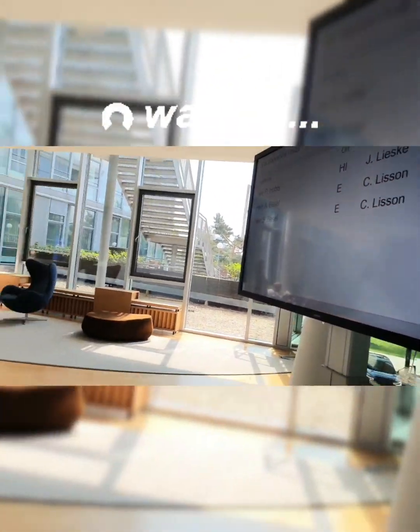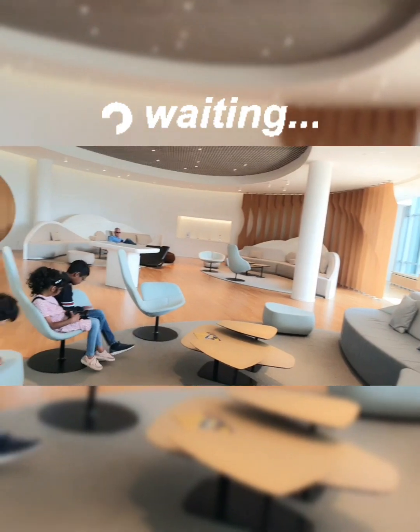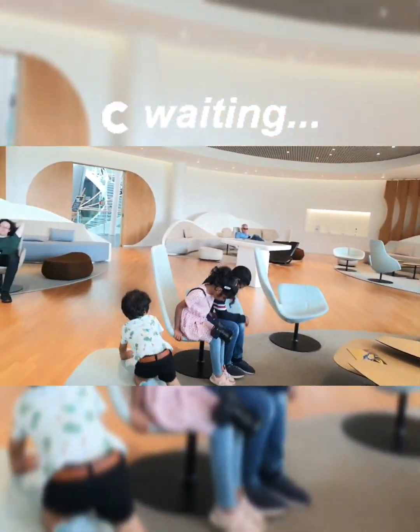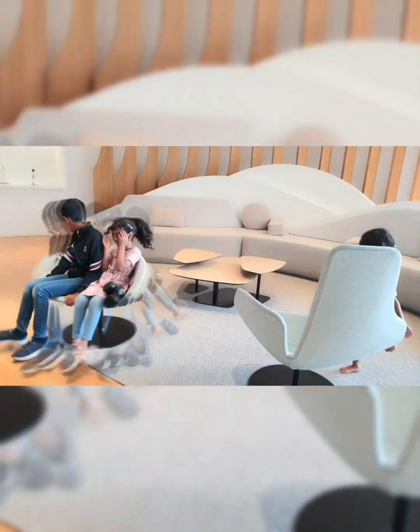And today we will be exploring more of Autostadt. There'll be lots of cars. We'll just be exploring it together. Now, we're waiting right now, and we're waiting for a big surprise. I don't know what it is yet, but I'm really excited.